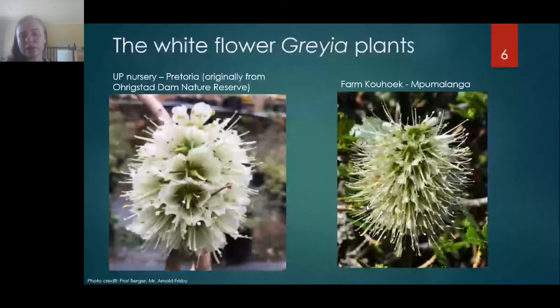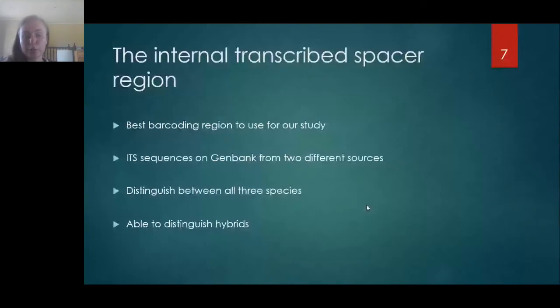For our molecular identification, we used DNA barcoding, and we specifically used the internal transcribed spacer region. We used this region because there were very few barcoding genes of the Graia published on GenBank, but there were ITS sequences from two different sources, from UCT and from Germany. Unlike the other barcoding genes, the ITS can distinguish between all three species. It is also a nuclear gene, so it's able to distinguish hybrids, which was essential for our study.